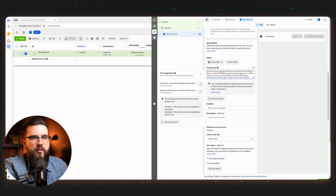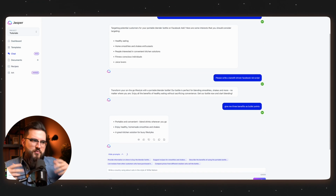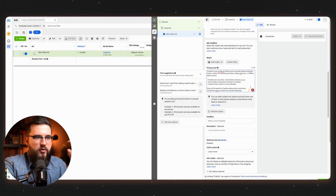It's pretty good right off the bat, but we need the call to action here and we need some benefits in between. I always do the Facebook ad sandwich where you have an introductory sentence, like a hook or so, then 3 benefits and then a call to action. Give me 3 benefits as bullet points. Cool. Let's go. So now we have good copy that we can use in our Facebook ads.